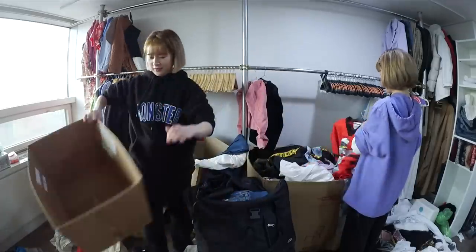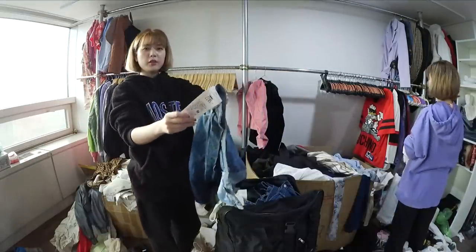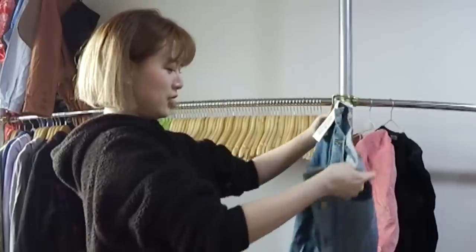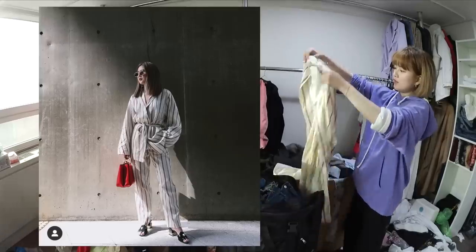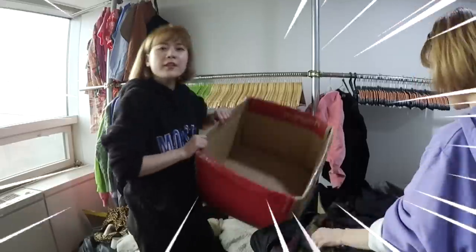We just start putting it in that box. Okay, look at this. We didn't even take out the tag. Remember this one? You wore it for the Seoul Fashion Week? Oh yeah, that was good. You wanna keep it? Yeah.